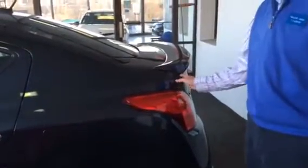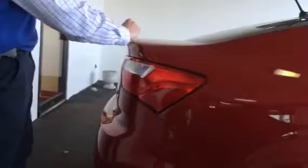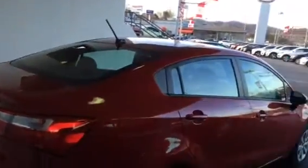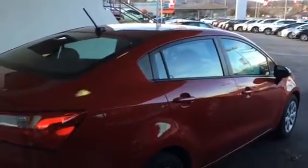Going around back, this Versa comes with a spoiler. You can see underneath the spoiler, so this is a port and slide option. Underneath the spoiler kind of drops off. Now the Rio has what's called a lip spoiler, so it kind of comes to a point almost there. You can add a spoiler to it, but it's got a lip spoiler to accent the back of the vehicle.